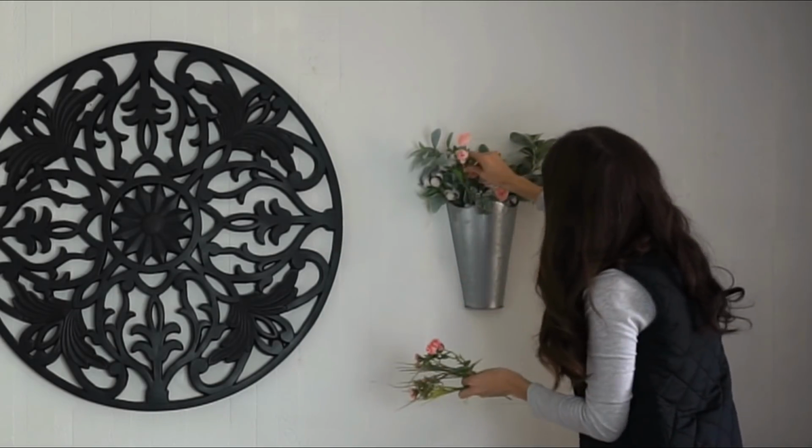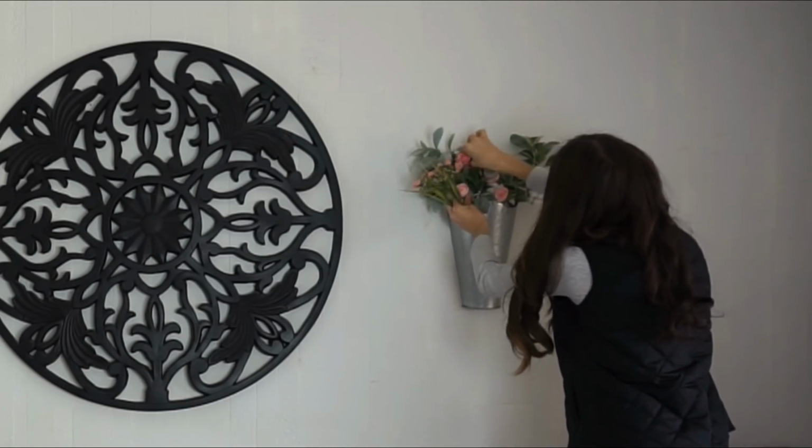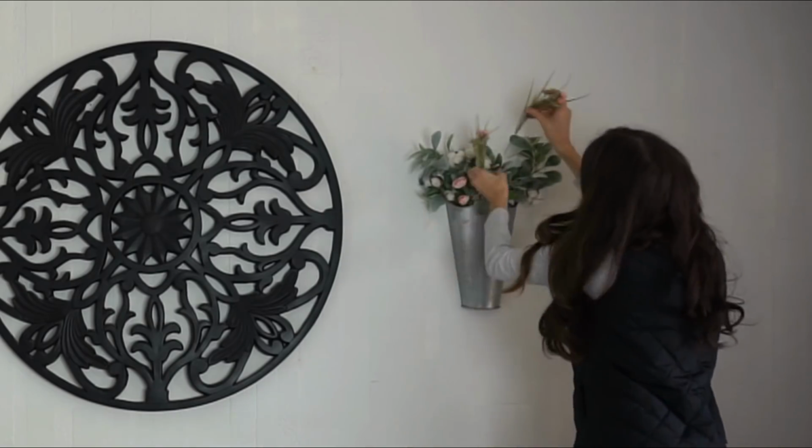Now for my wall tins, those are from Hobby Lobby, and then I'm just gonna keep them really simple, keep the lamb's ear in there, as well as the cotton stems, just add the smaller pink roses for a touch of color.